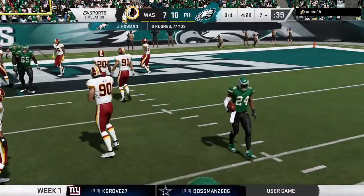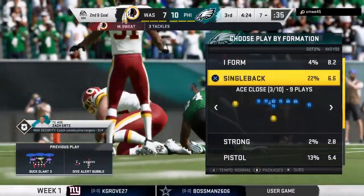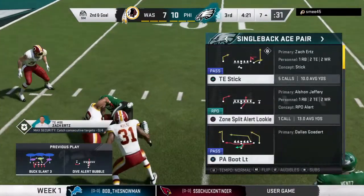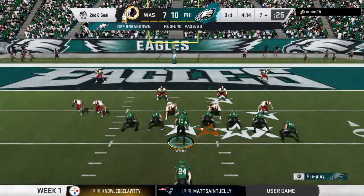And forget about finding a lane. He barely had time to look up before he was planted in the backfield. They'll wind up losing 3 yards here. And that'll make it 2nd and goal at the 7-yard line.